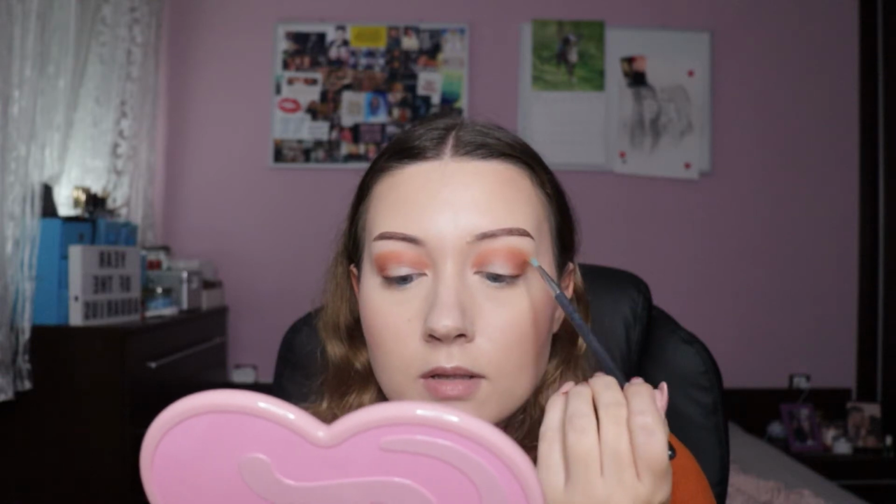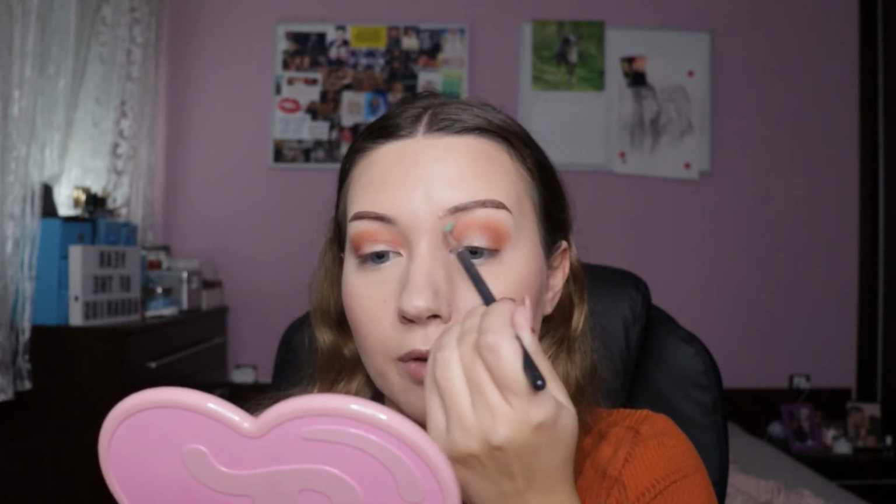Okay, so we blended it out. We've lost some of the pigment of that first shade we used, Half Baked, I think it was. But that usually happens, so I'm not gonna judge it there. We're gonna use one final shade to blend, and then we're gonna reapply our colors. So now I'm using the shade Darling to blend it out even further. See how I like that.